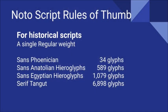Initially, the goal was to have no tofu when displaying web pages or texts. It meant that it was enough to have just a regular upright font to support any given script. Maybe we would add bold for the scripts with the most users.